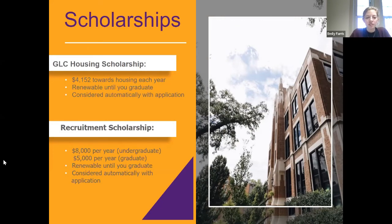So I wanted to take a moment to mention scholarships for anybody that might be interested, because in addition to having top academic programs, we also strive to provide affordable education for students. So the Alabama area has a very low cost of living to begin with, but we also provide these two scholarships for every international student that applies, whether you're undergraduate or graduate. So the first is called the GLC Housing Scholarship. That's about $4,000 each year that you can put towards your housing. That's a large cost that helps for our international students.